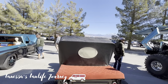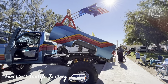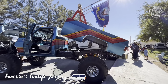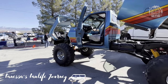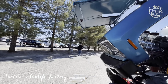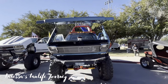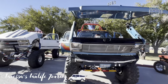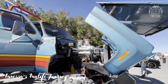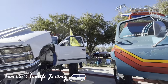This is probably one of the first vehicles Ford made. Look at this, y'all. Wow. What the heck is going on? Wow. Look at that. Everything pops up. Woo! Look at this suspension. Look at the engine. Do they drive these things? That's all I wanna know. Do y'all drive them?